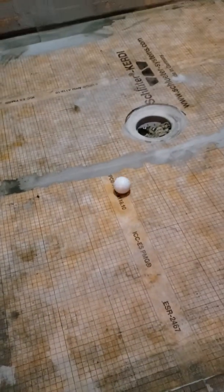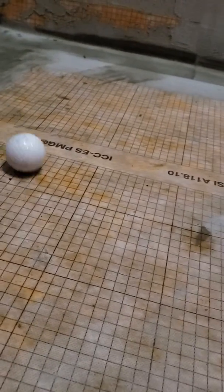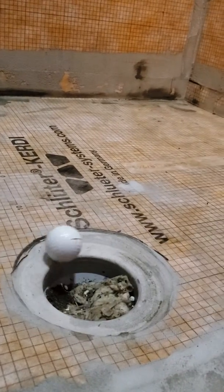the big show. So I'm gonna check with this here for the water running to the drain. There's one part. I'm gonna check the other corner. There it goes. There you go.